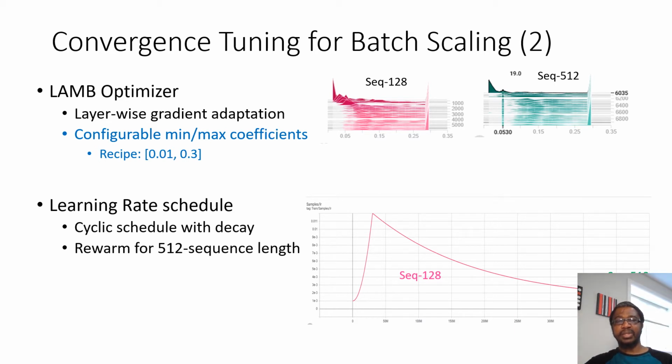The learning rate schedule that we use is a cyclic schedule with decay, and the key thing to point out here is that we do a re-warm-up as we switch from the sequence 128 phase to the sequence 512 phase. We observe that doing this re-warm-up is very important for training stability, otherwise we're not able to converge as fast.